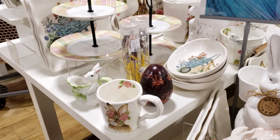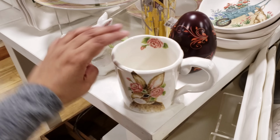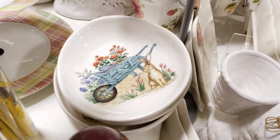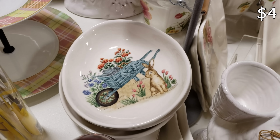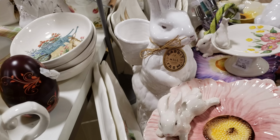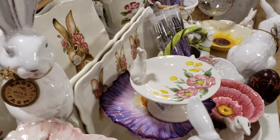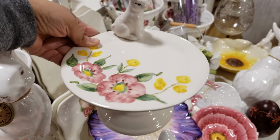Oh my gosh, this whole area right here is nothing but Easter. Very breakable. Look at that bunny mug. That one's gonna be 4. Oh my gosh, look at that plate right there. It is going to be $4. Oh my gosh, that is really adorable. There is just so much here to look at. Everything is breakable. And you know, I can't really move because there's a lot of people all behind me with shopping carts. Okay, I think I could pick this one up. Oh, I can't. Look at that little bunny.